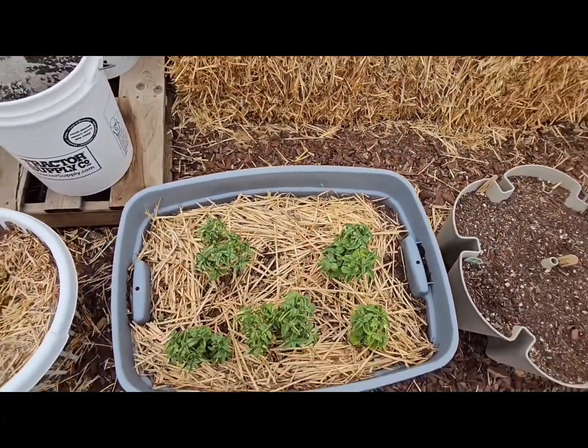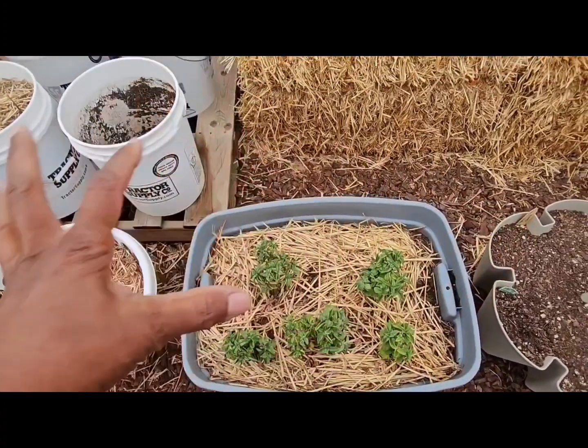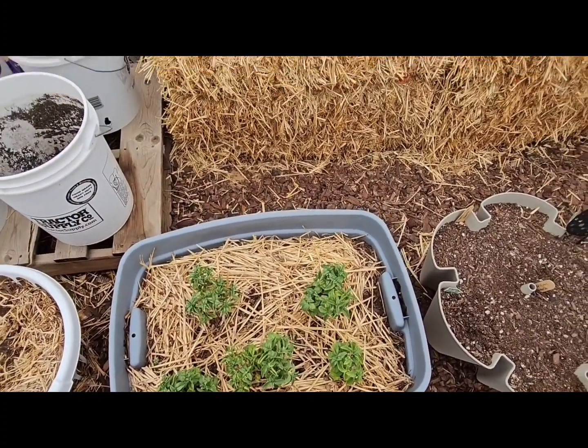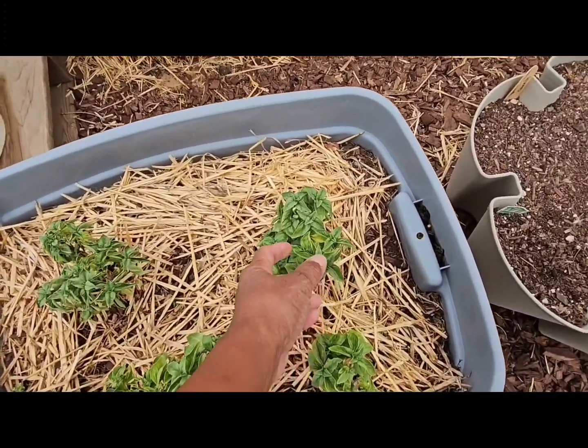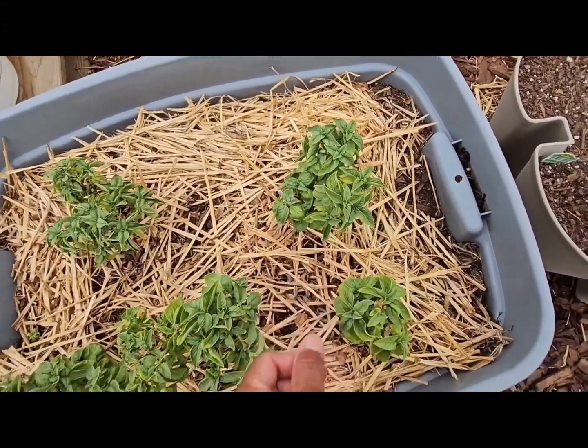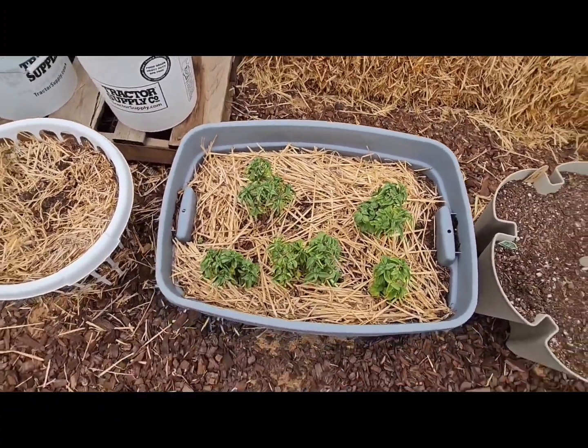These basil plants did not do what I expected them to do, which was to bush out and have this thing full of basil. I did get some basil from it, but this is the type of basil that I decided I did not like. The skinny leaves basil, I decided I didn't like that. I'm not going to plant those anymore.